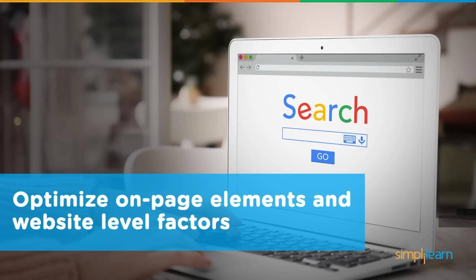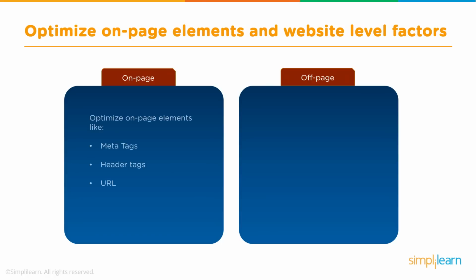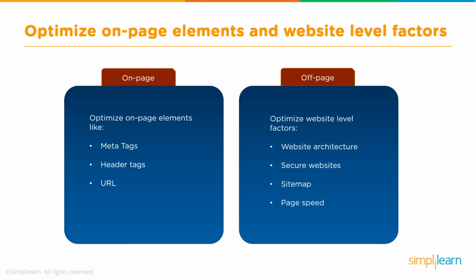Okay, so now that we've talked about high quality content in order to get your pages ranked high on Google search, let's turn our attention to optimizing on-page elements and discuss some website level factors that are both going to help you rank high on Google search. So let's just do an overview of what we're talking about when we talk about on-page elements and website level factors. So optimizing on-page elements include a number of different things.